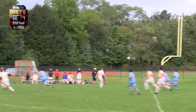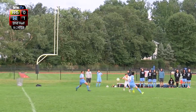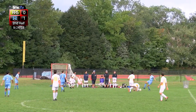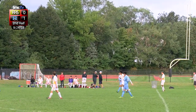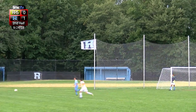So it's Hastings on the attack. Time still ticking on them. They want to tie this game up. As it's Spencer Goldberg kicks it back across the midfield line. And it's a good play. And they call a trip. They call a trip on Rhinebeck as the fans complained that it was all ball.